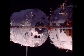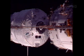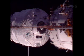ATV now at 6 meters and closing in on the International Space Station, both vehicles high above the Pacific Ocean. We're expecting the report 2 meters and 1.